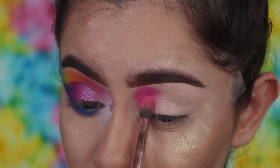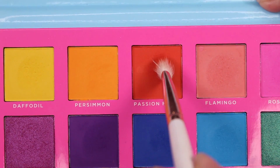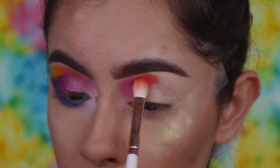Just bear with me. So I'm just putting the shadow right here, and as you guys saw in the palette, it didn't have any kickback. Now I'm taking this color called Passion Fruit. I'm putting this one right here, and all of these colors are really super pigmented and pretty.